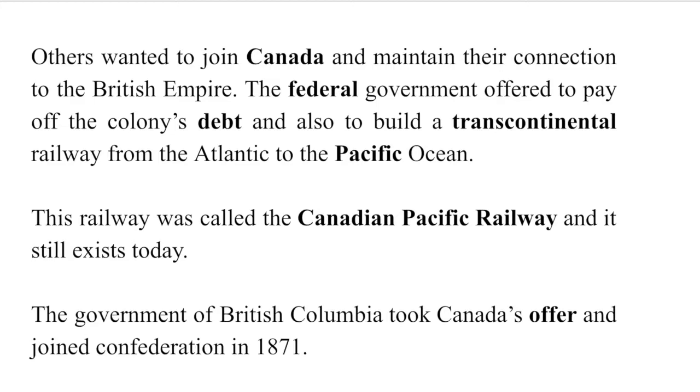If you're ever at the railway tracks, you'll see trains that have CPR on the side, which stands for Canadian Pacific Railway. And the government of British Columbia took Canada's offer, and they joined Confederation in 1871.